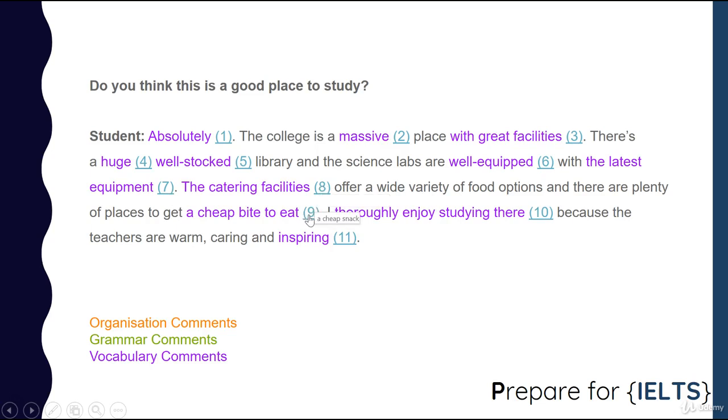A cheap bite to eat. This is a cheap snack. It's not a big meal, it just might be a sandwich. I thoroughly enjoy studying there. By adding the word thoroughly into this sentence, it makes it more complex and it sounds much better than saying I really enjoy. I thoroughly enjoy studying there. Inspiring. If somebody is inspiring, they make you feel that you want to do something and that you can do it.